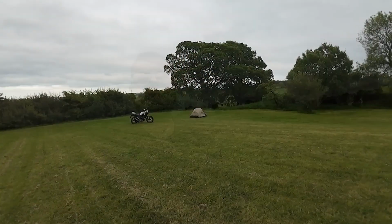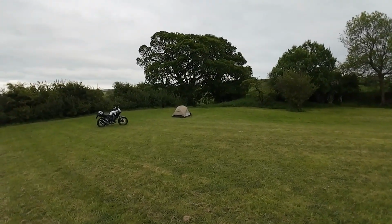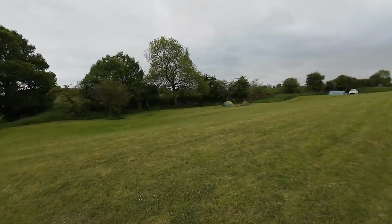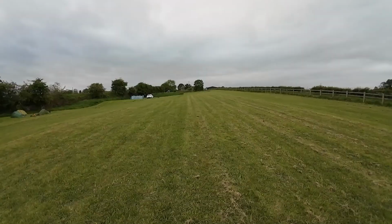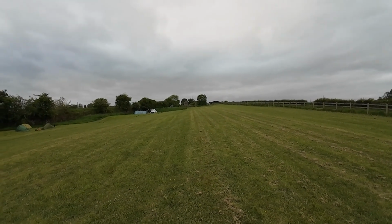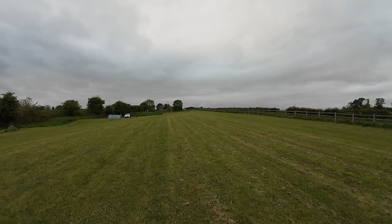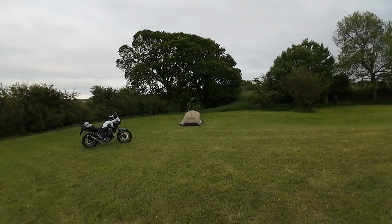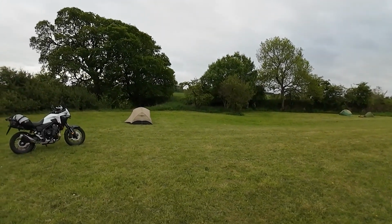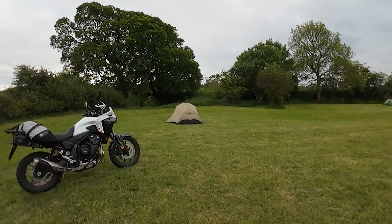Lovely little spot. I mentioned there's two fields. This is the lower field, and the farmhouse is at the top of this field. You can maybe just make it out in the far distance. And the other camping field is to the right of that farm. I've got myself tucked right at the bottom of this field. It's a bit of a slopey field, but there are flat spots, and I've got a nice flat spot here.